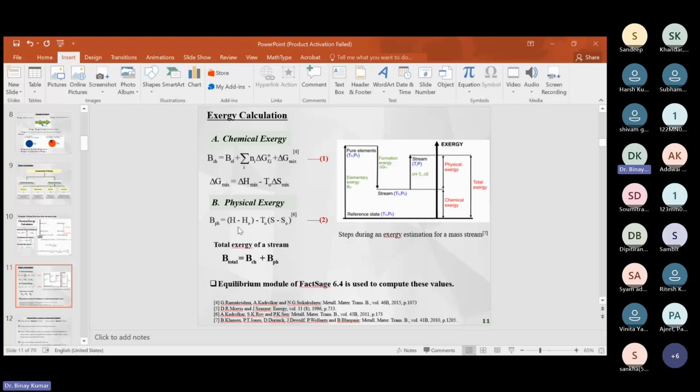And the summation of physical exergy and chemical exergy will give you the total exergy of any material stream. The components of equations 1 and 2 can be easily calculated nowadays by using some thermodynamic software like Thermo-Calc or FactSage. For the present study, I have utilized FactSage 6.4 to compute these values. And this figure here shows what I have explained.